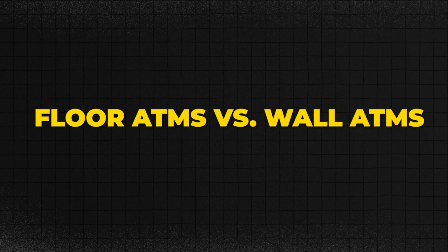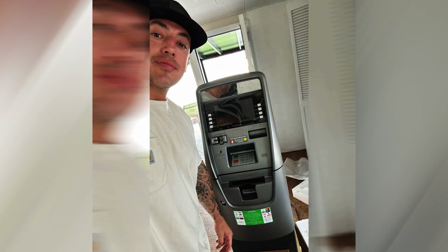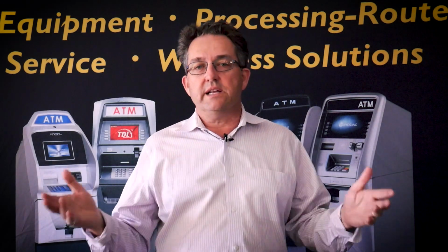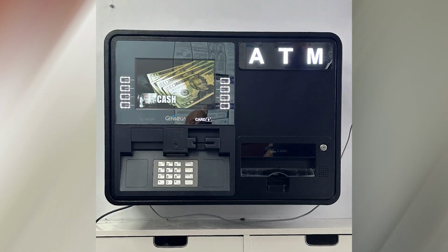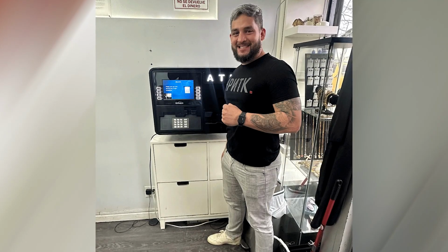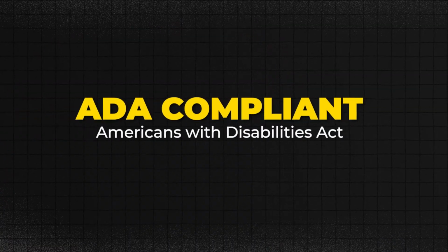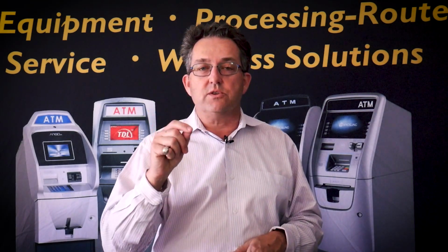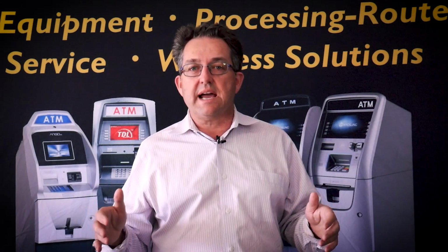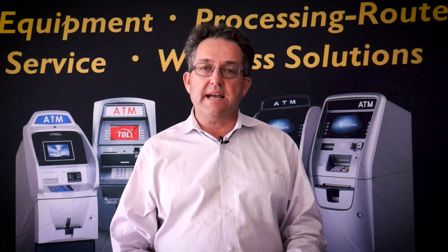And point number 5, and I see this a lot, you got the floor ATMs or the wall ATMs. Now, what's the difference? Usually a floor ATM is easy to move. So if you find a location, you put your ATM in there, and it doesn't work out, you can easily move that ATM to the next location. If you buy a wall ATM, and I see a lot of people buying wall ATMs, beautiful ATM, nothing against the ATM, except you're gonna have to put that on the wall. And you gotta make sure that the ATM is ADA compliant, which means it has to be at a certain level of height so people in a wheelchair can use your ATM. If you buy a wall unit, most of the time they put them in this area and they're not ADA compliant. They're putting them for somebody who's standing up and not somebody in a wheelchair.